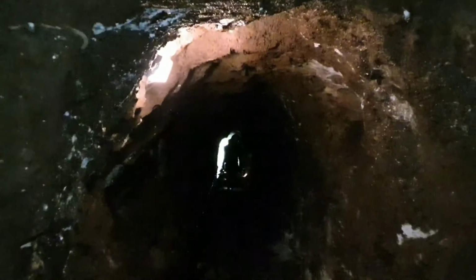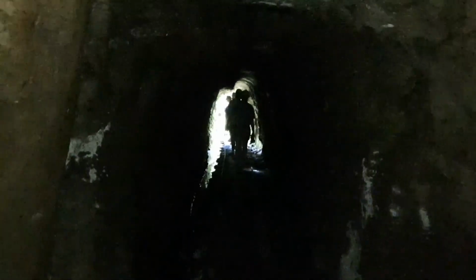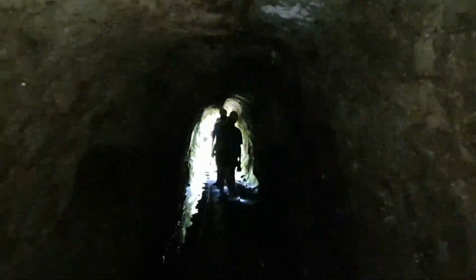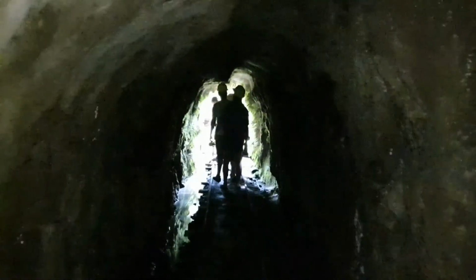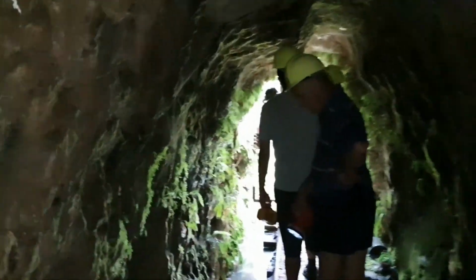Okay, I think we're almost sitting in this tunnel. That was so cool. I hope you enjoyed it. I definitely did. I got to hear some of the tour guide talking. Great tour guide, really knows what he's talking about. Great knowledge. Definitely worth coming here and checking it out. Definitely a cool tour. That was a really cool tour.